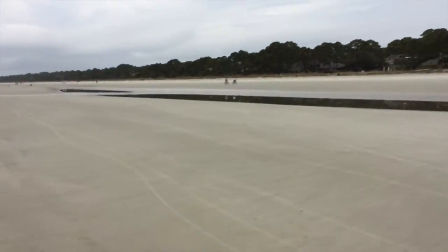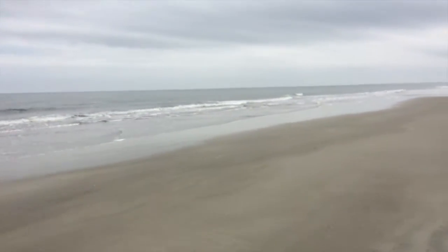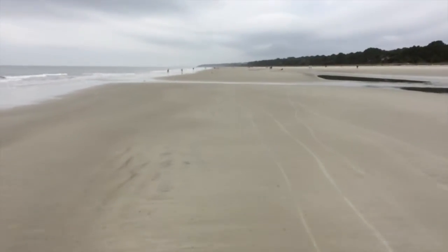Just ride in between the tide pools from high tide and the water right now. It's actually a very, very calming ride. I love this.